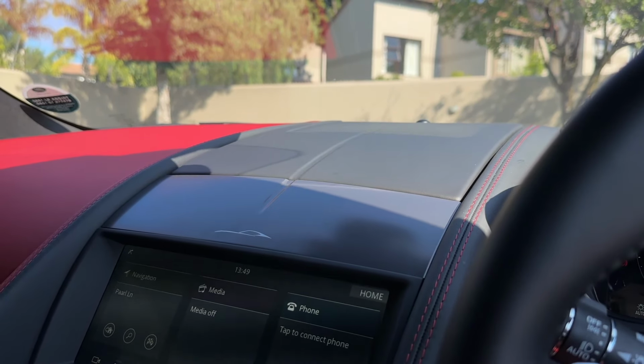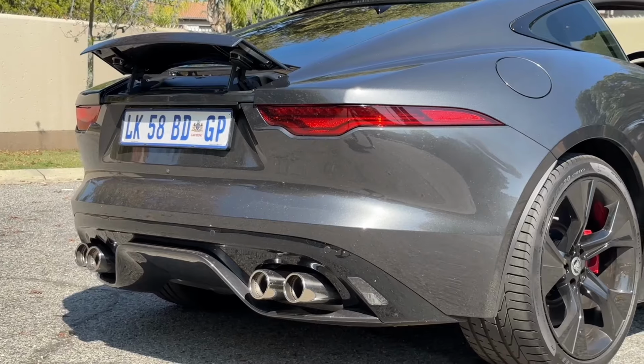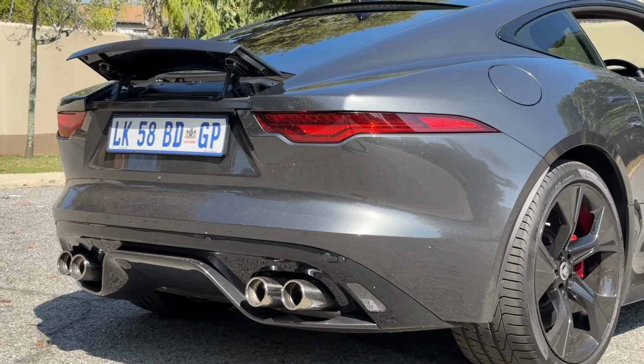Some other cool buttons you'll find down here are things like the binoculars. No, I'm kidding, those aren't binoculars, those are exhaust pipes, and that's what you'll click to make the exhaust either louder or quieter. But if you're in dynamic, they operate and they turn on automatically. But otherwise, if you keep the car in normal mode but you just wanted the sound a little bit more sprightly, you can push that on and the valves open and it becomes a lot louder.